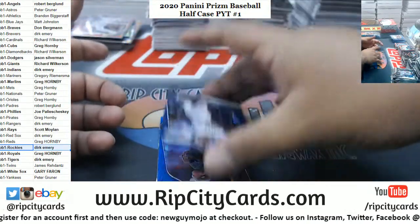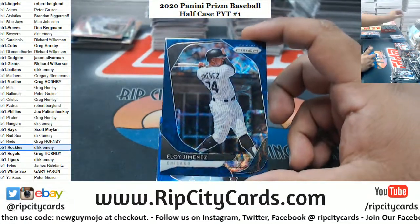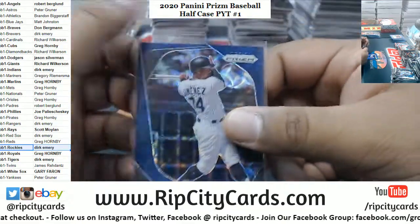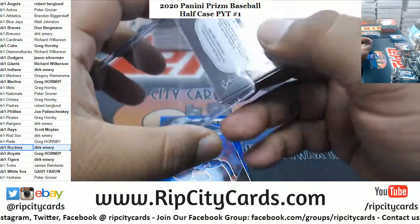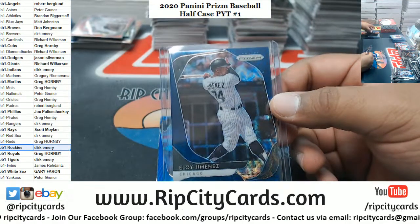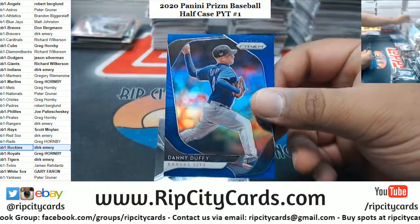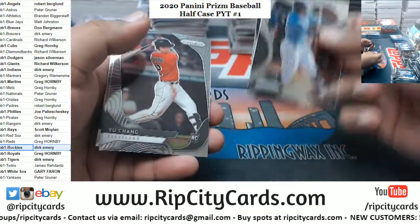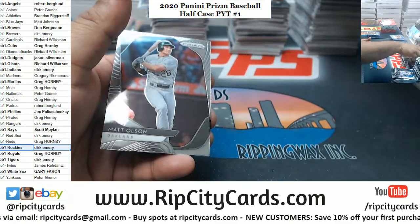What is this? To 35, Eloy Jimenez. Like a blue swirl or something? I don't know, but that's nice looking. How come they don't have Eloy as a rookie, though? That's kind of weird. To 35. The blue scope. There you go. Danny Duffy, Blue Royals. Yu Chang, rookie Indians. Dylan Cease, rookie White Sox.